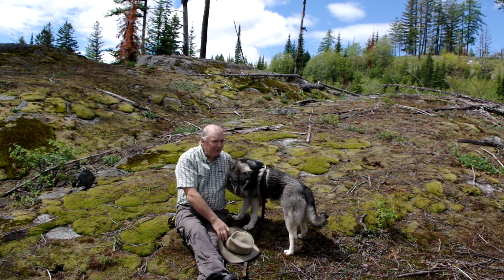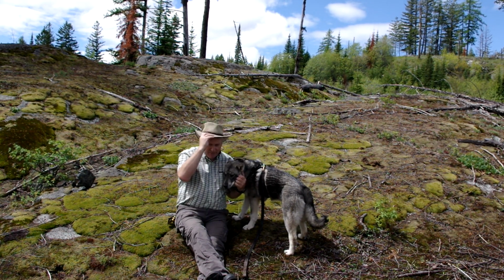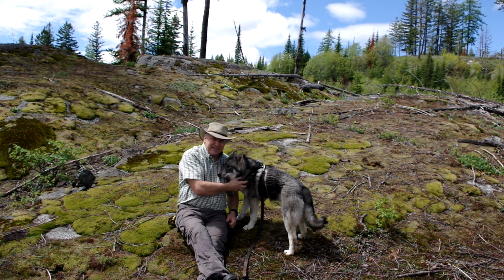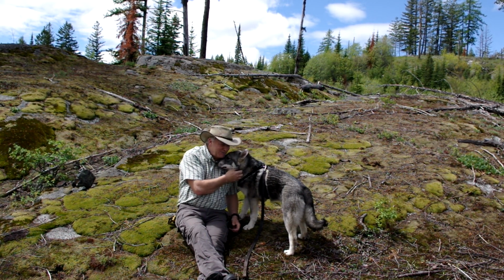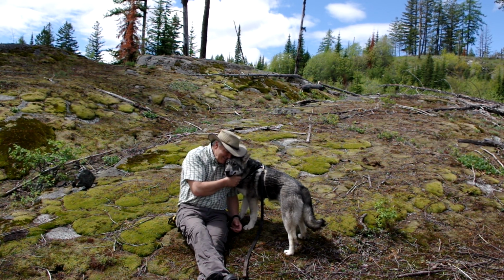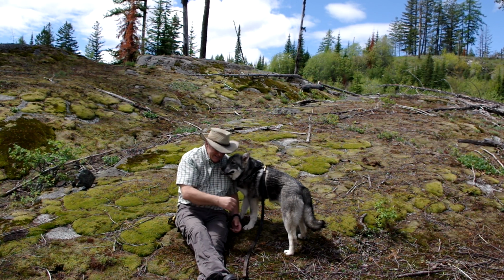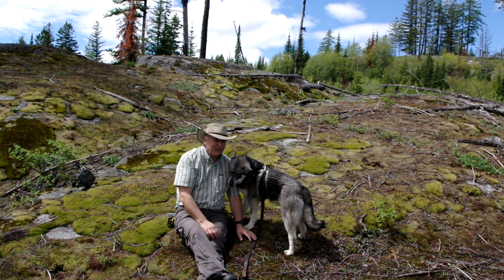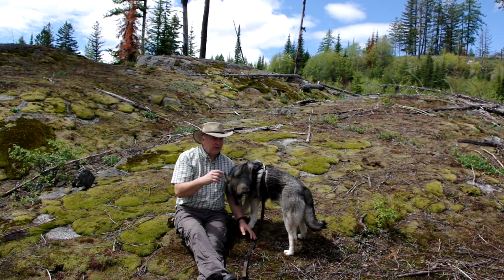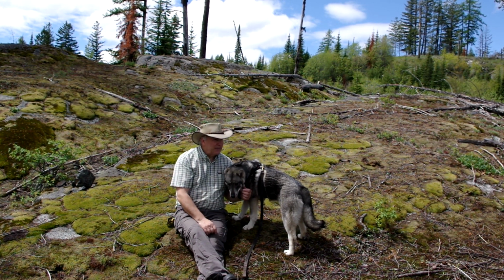Well, we're having a really good day today, boy. I got my big girl, Rhea. She's a Swedish Elkhound, a Jämthund. One of my best buddies. Very, very good dog. Really nice to work with. We're scouting for game today, and it's everywhere today.